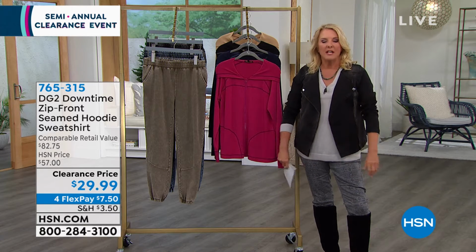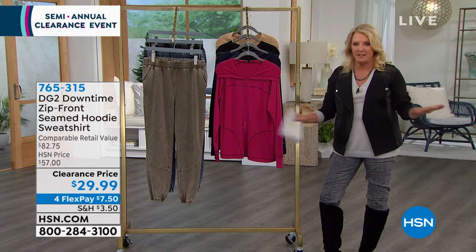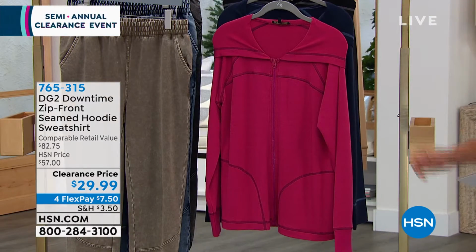Greatest invention ever. Because one day you're wearing the gray color and then I reverse it to the print. It's awesome, you guys. All right, we gotta get busy. Let's jump into our first item of our clearance event.